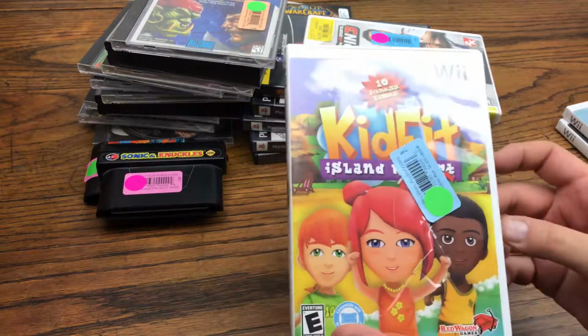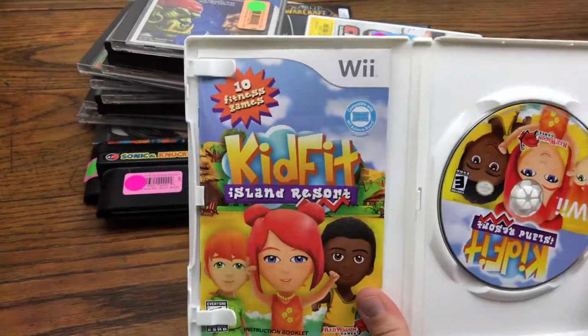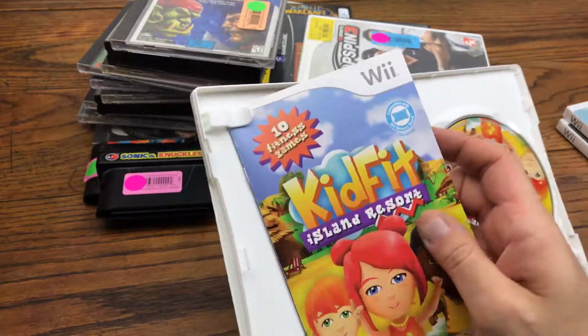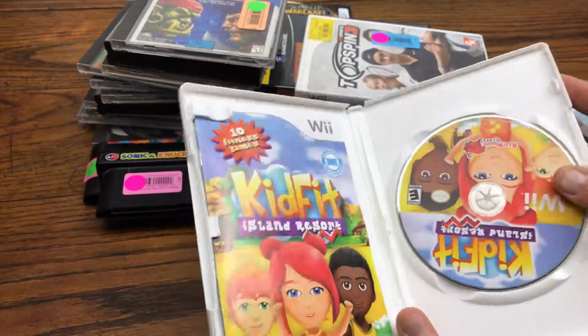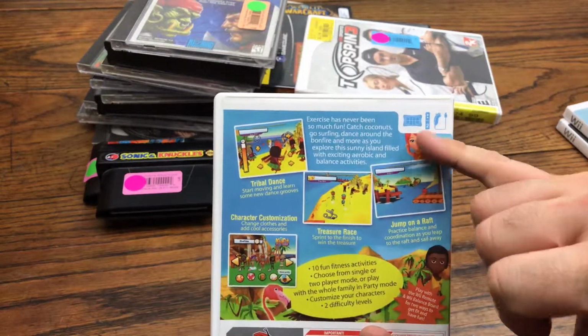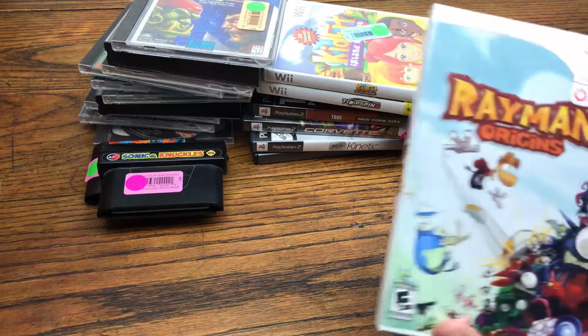Kid Fit Island Resort by Red Wagon Games, another rare one that you're not going to find a lot out there. Now this is a Wii Balance Board one. Came with the manual and everything. So that's pretty sweet too. That came with the manual as well. So that's a good pickup. You can use the balance board and use the nunchuck and the Wii motion remote.